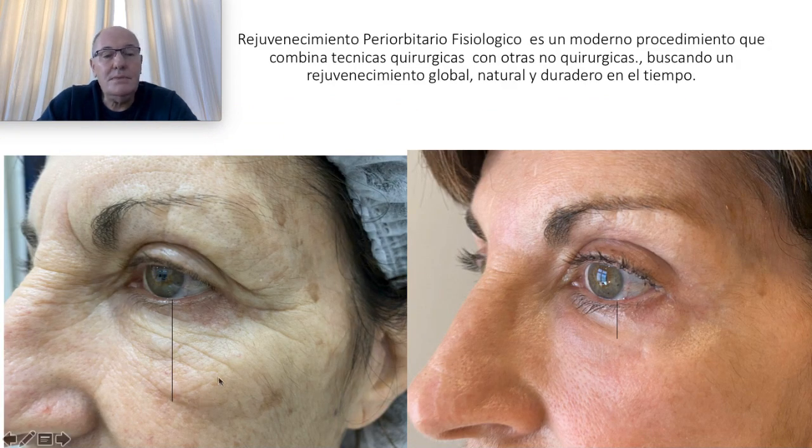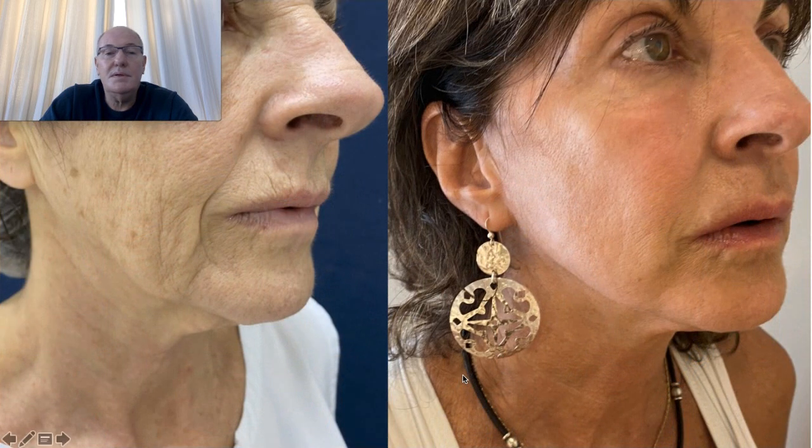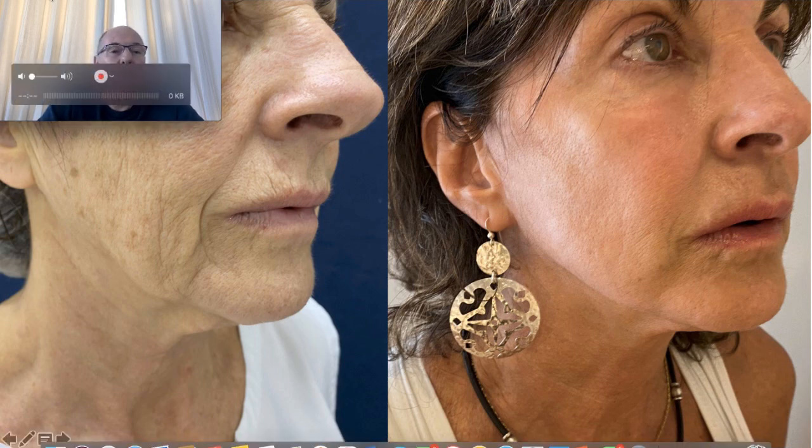How the lower eyelid cheek junction is very low here, and the lower lid cheek junction is in the upper position. The improvement also in the lips. In many patients it is necessary to resect the skin, but the incisions are almost imperceptible.